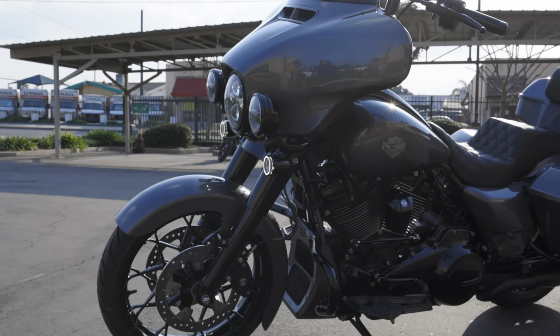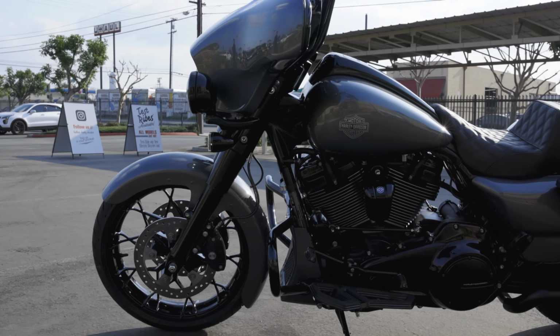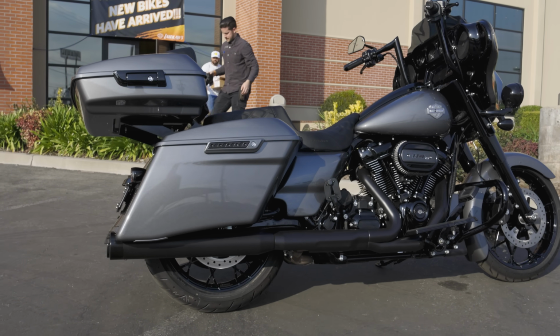This is the stock 19-inch Prodigy wheel. So you do have the Prodigy wheels on this bike that are stock from the factory, and they're black from the factory on the specials. So 19-inch in the front, 18-inch in the rear, Prodigy wheels.